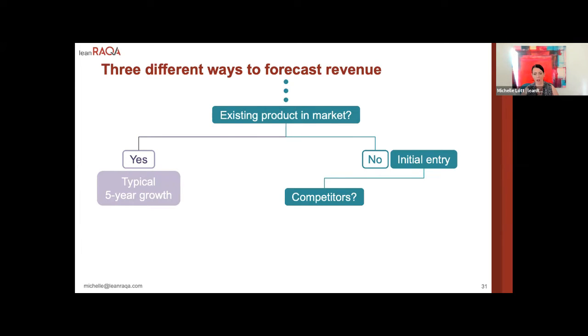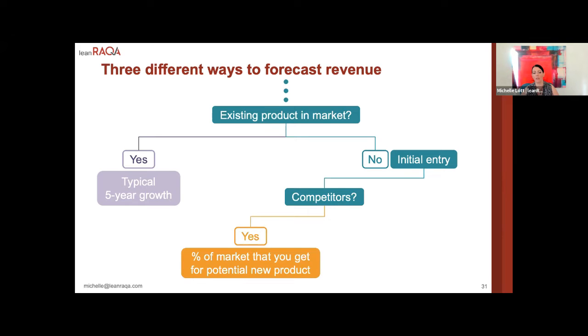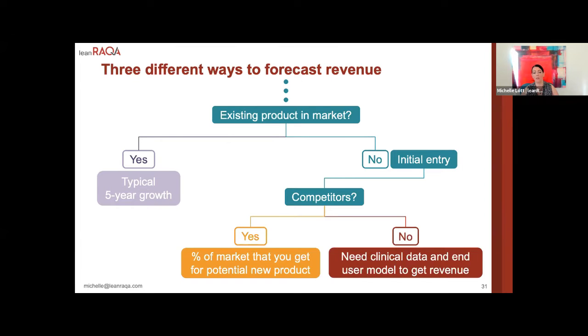Are there competitors out there? If yes, what percent of the market share do you think you can get for potential new products? If there's no competitor out there, then you're going to need extensive clinical data to project what could be your model, in terms of what adverse events are happening and the cost to the healthcare environment that you could prevent. What is the unmet need? What is the improvement to the procedure or process that you're going to make?